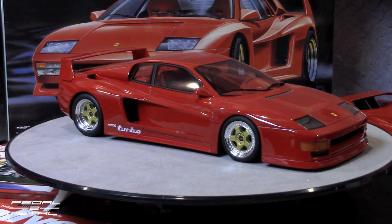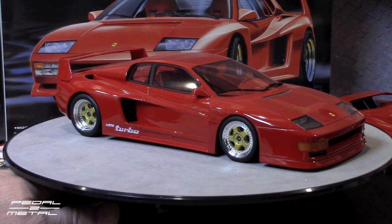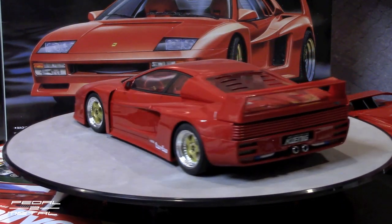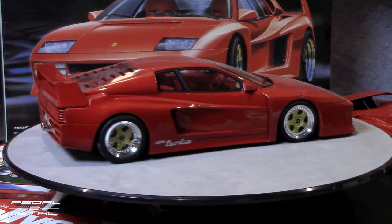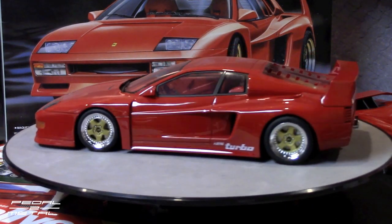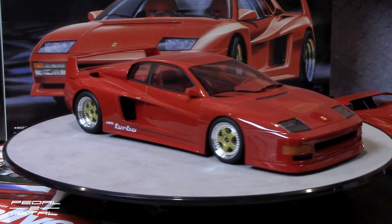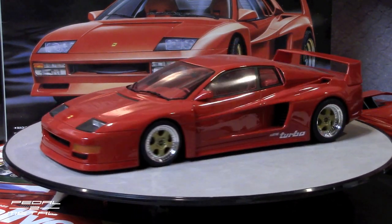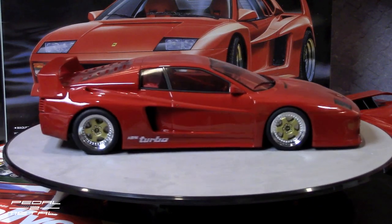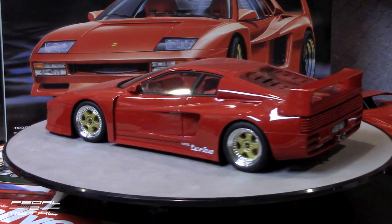Next up, we have the Competition Evolution, and we'll spin that around and take a look. This was basically the third generation of their mods for the Testarossa. Everything is monochromed out in red. And it had a different front end from the second generation Competition. It has the same fat fenders in the front. Everything I believe was the same except for the front. The whole front end is more rounded off, a little more aerodynamic. And gold centered OZ wheels. Crazy.